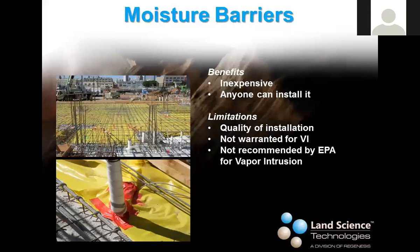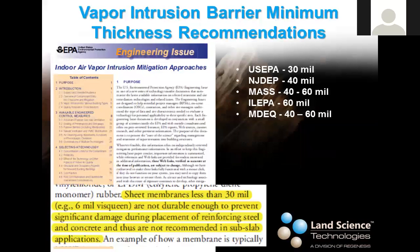So also the quality of the installation, over time these systems can become unadhered. The tape can break down the adhesive of the tape, resulting in a system that's not vapor tight. They can also be susceptible to rebar, to construction damage from rebar or construction traffic. They're not warranted for vapor, they're meant for moisture. They're not recommended by the EPA for vapor intrusion.